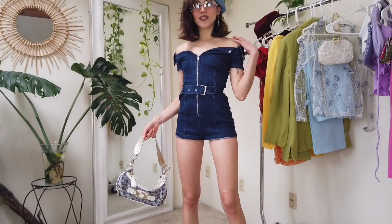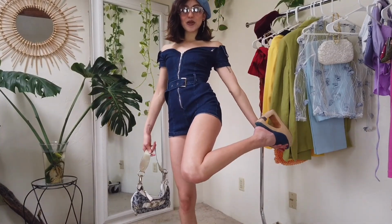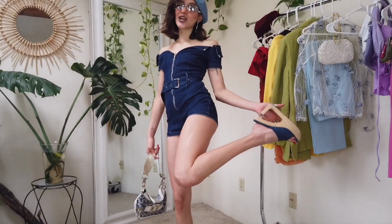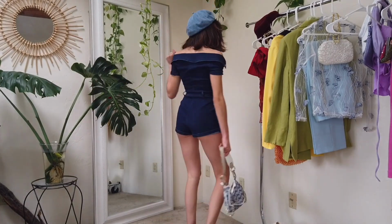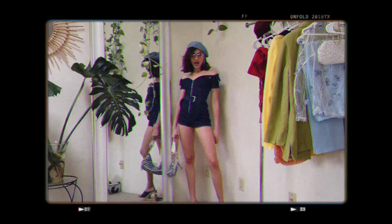This denim off-the-shoulder jumper I got from Shein. And these beautiful denim wedges I got thrifting. Denim on denim on denim on denim. Very 2K inspired, like always.